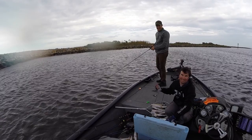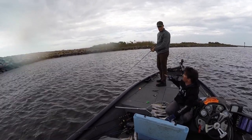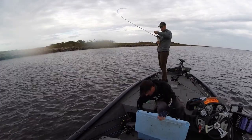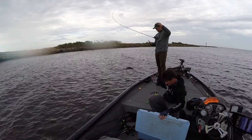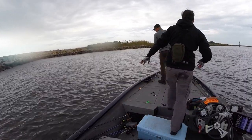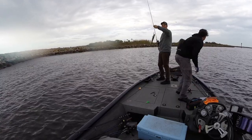And we're still getting bit. Oh, they're still on. Yeah. Okay, all right. Bro, so we limited out like a half hour ago. Nice. That's a nice speckled trout, dude. Hey, dude, the deck is really slimy from all the speckled trout, so be very careful walking around down there, okay? Look, what happened? Why are they all keepers?